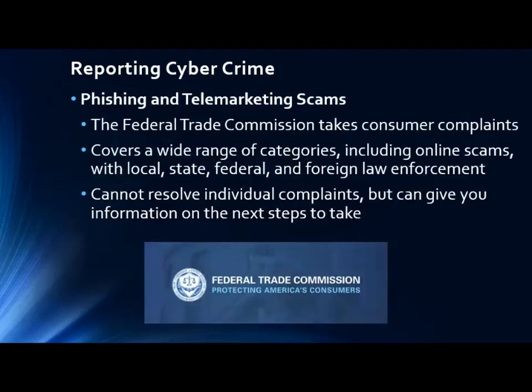For any phishing or telemarketing scams, the Federal Trade Commission shares consumer complaints covering a wide range of categories, including online scams, with local, state, federal, and foreign law enforcement partners. It cannot resolve individual complaints, but can give you information on the next steps to take.